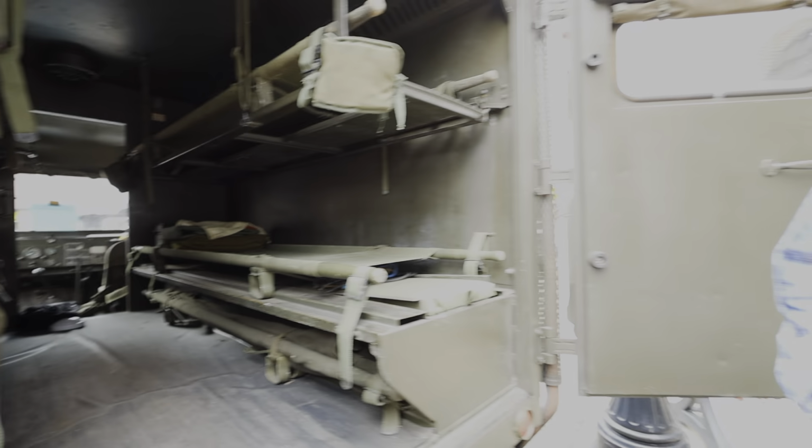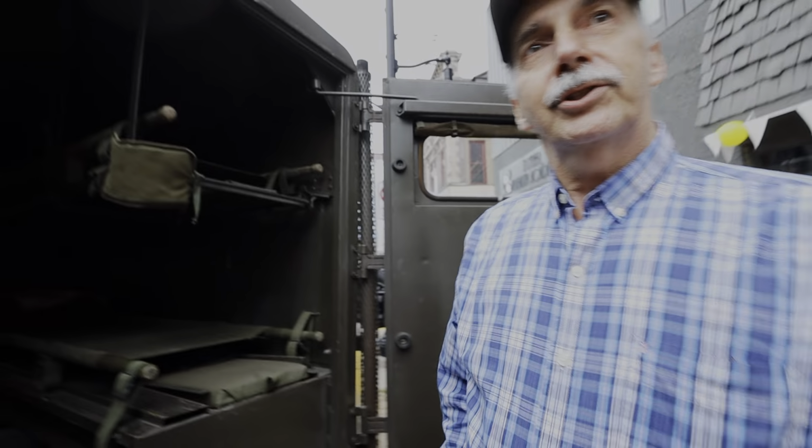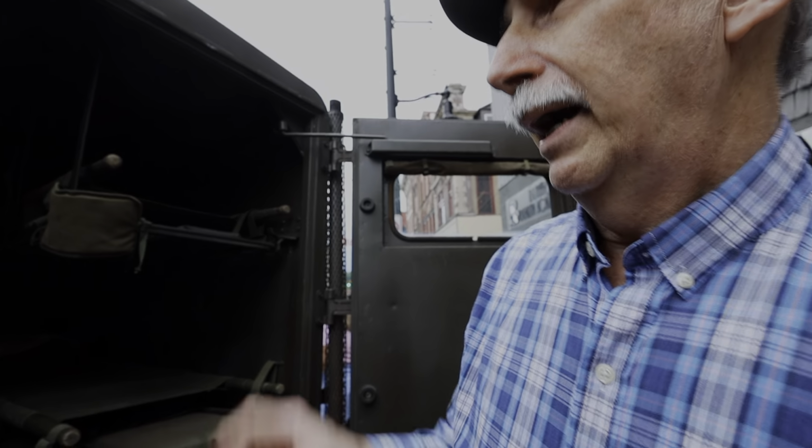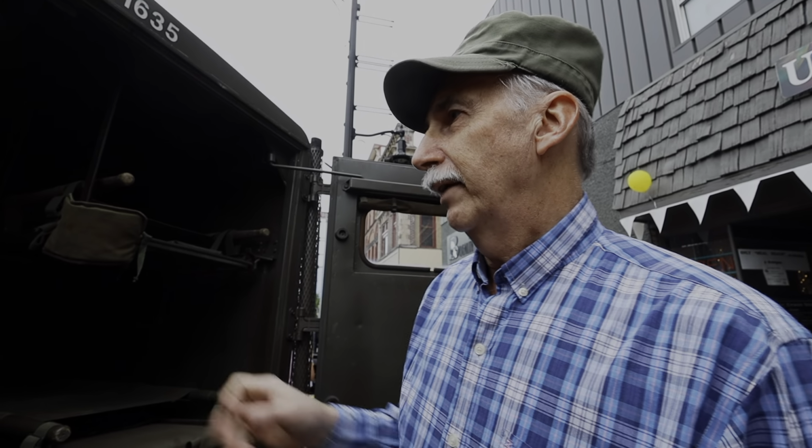Where do you get all the canvas and all that? It's still around. After I finished restoring it, I had to get the four stretchers and I scrounged them up here and there. And then after I got those, they started coming out of the woodwork. The volunteer fire departments would come up to me and say, "Hey, we've got these. We're getting rid of them. Do you want them?" And so I've got quite a few of them now. Well, you always need extras. That's right. Well, it's a beautiful Jeep. Thank you so much. Thank you.